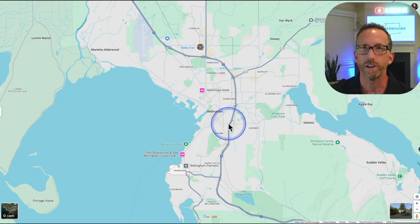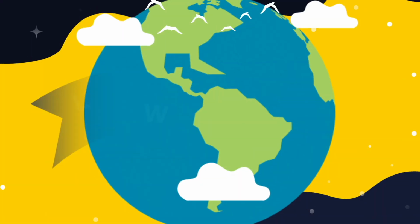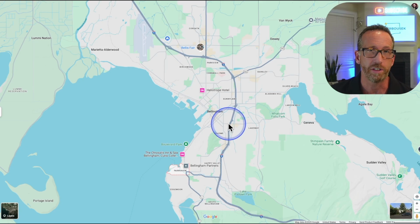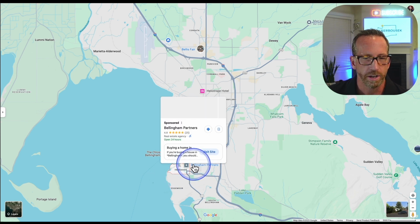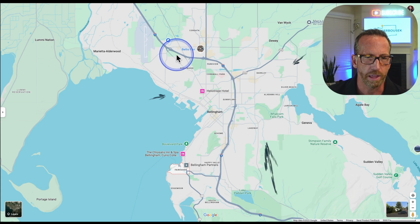Welcome to the Fairhaven map tour here in Google Maps, and I'm going to take you all around one of Bellingham's most beloved neighborhoods, one of the most desirable neighborhoods here in Bellingham, Washington. It's in the southern part of Bellingham. It's right on Bellingham Bay, and you're going to see why so many people want to live in the Fairhaven neighborhood. And as you can see right down here, this is the Fairhaven neighborhood. Right here on the bottom, the south side of Bellingham, you can see the greater Bellingham area.